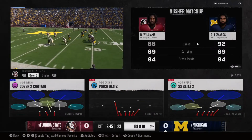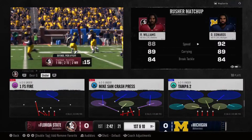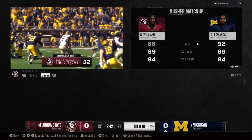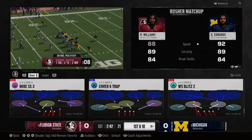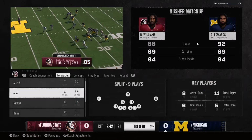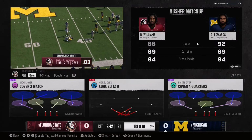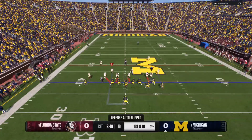I love this guy because he brings a physicality to this Michigan offense. Bo Schembechler would have loved this guy. He would have loved to jog a few extra tight ends on the field, get the QB under center, student body right, and give this guy the football. He would have fit in perfectly with his running style. Man, he is hard to bring down. From the 39-yard line, it's 1st and 10.